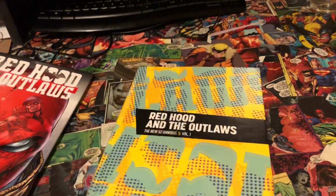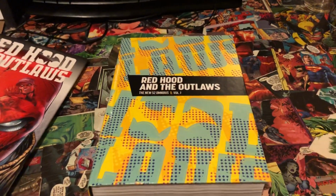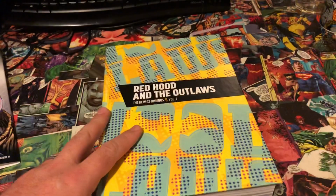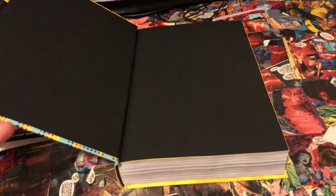But I absolutely love this. I think this is actually probably one of the coolest designs I've seen in a long time from the big two, Marvel and DC. So well done. I actually really, really like the design of this book. Not for everyone, but I dig it.